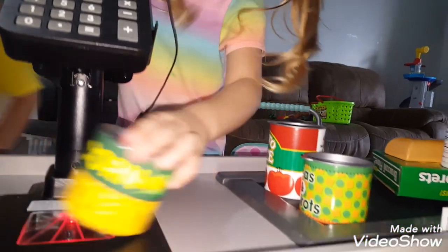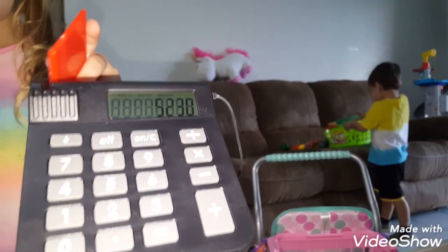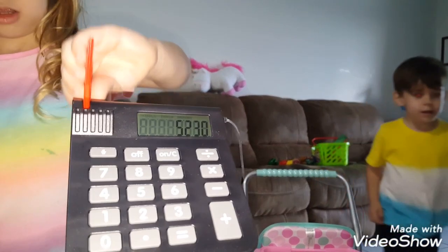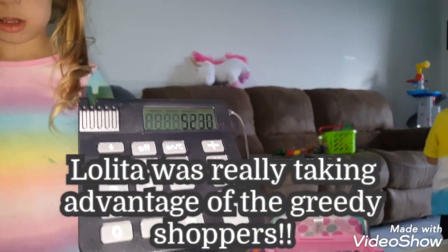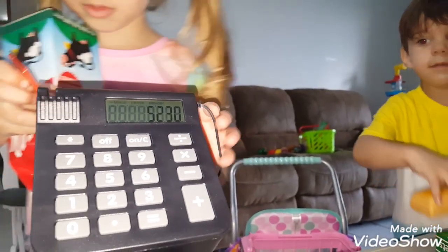And this. You're gonna keep buying the whole thing? The bag is full. You have to bring something else to put the stuff in. Bring the little car here. It went up to $5,230. Oh my god. Things are really bad. So, put it in and put your pin.